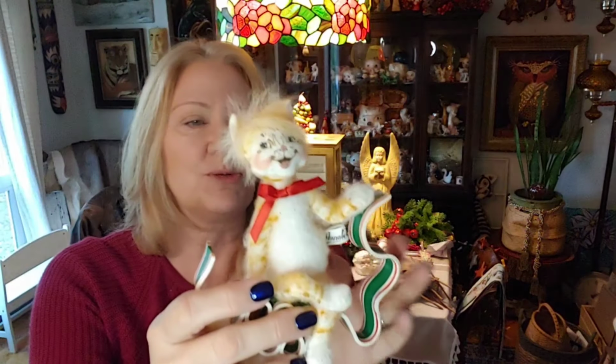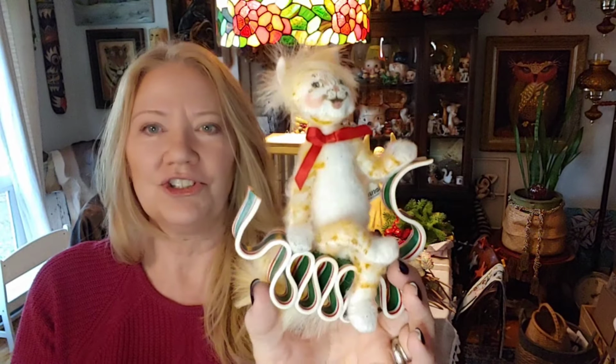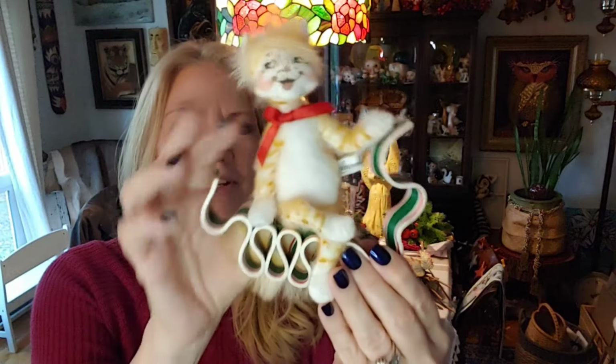They're great things. Look at this great Anna Lee. Is this not adorable? And I did find one gentleman was walking around. He had a huge bag full of Anna Lees, a whole huge bag. So I know he got a great deal. This one is from 2010. Just a cute little cat sitting on the ribbon candy. I love the ribbon candy part of this. And I just think it's adorable.